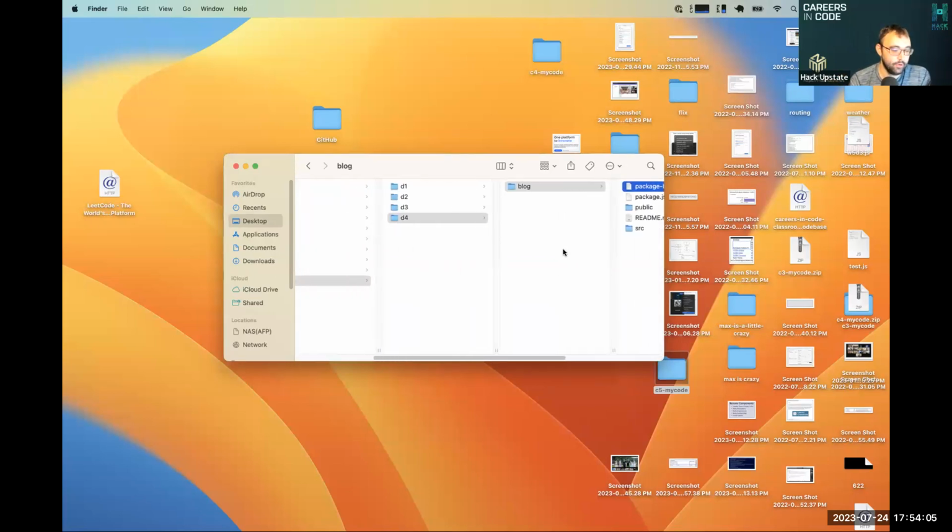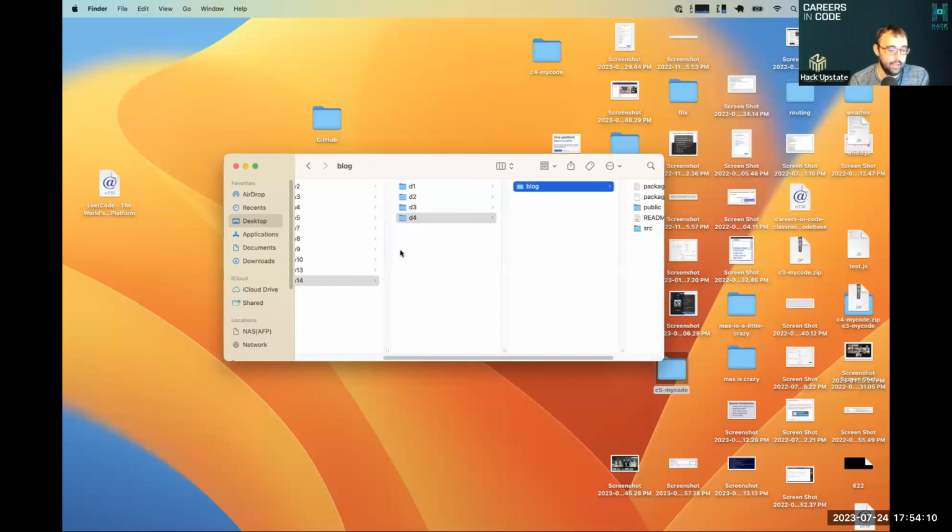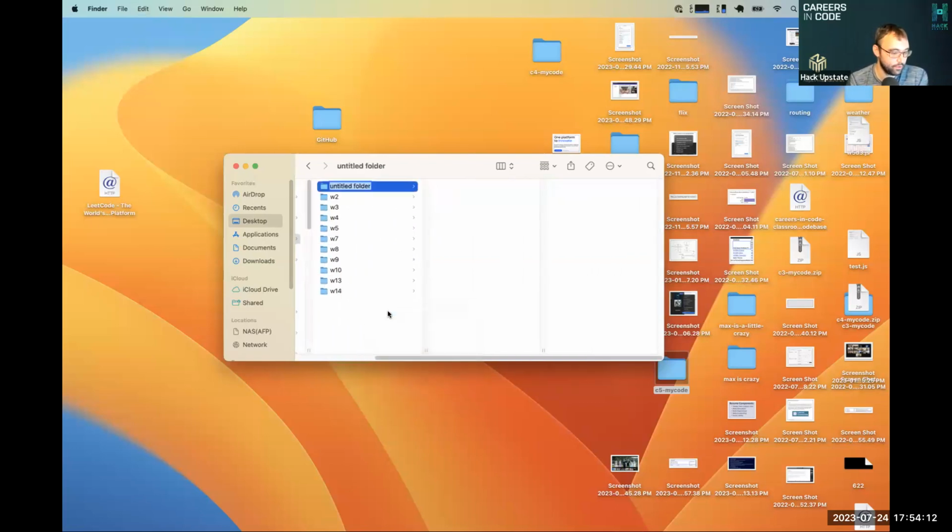Okay, so I'm going to copy my blog project folder. I'm going to make my week 15 folder. I'm going to make my day 1 folder. I am going to paste my blog into my day 1.